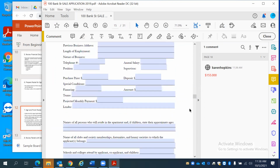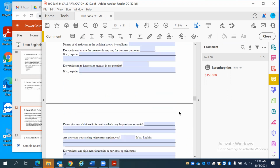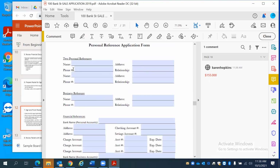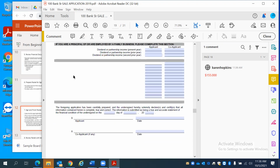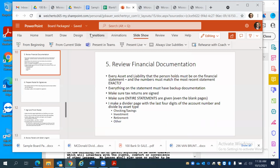So anything they ask for, put yes or no. Let's say it says special conditions, or financing, and they're not financing. You might be tempted to leave this blank, but I would just put "no financing," and that's it. Simple. Or NA if it's not applicable. In some of them it will say to list any cars they have. You just put NA if they don't have a car. So don't leave anything blank.